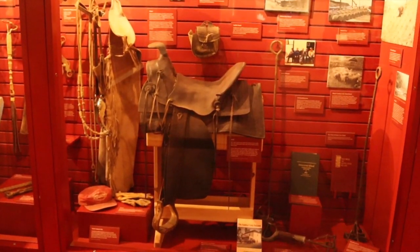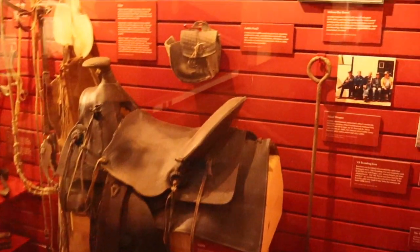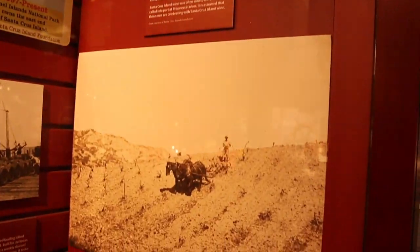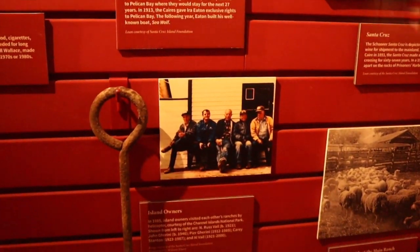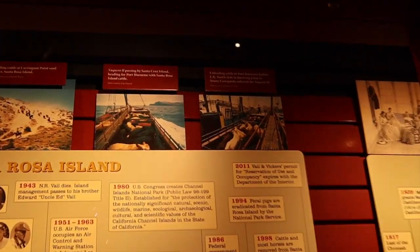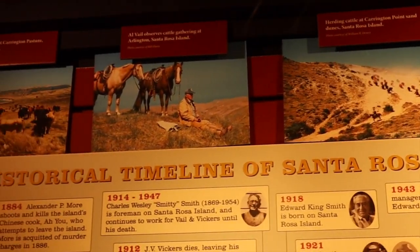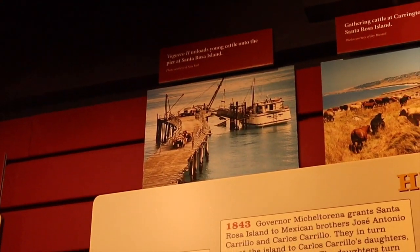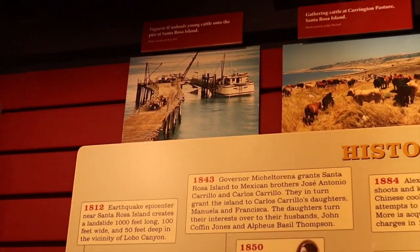So here we have displays of ranching from Santa Cruz Island before it was a national park. People lived on the islands and did ranching, cattle, and brought them back to the mainland, but they raised the cattle out there. I believe the Stanton family was on Santa Cruz Island. But for many years, people have been over there, the Vickers. They used to move their cattle from ships onto the island like that.